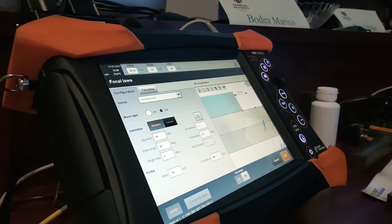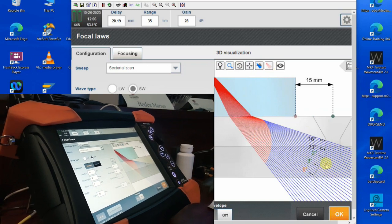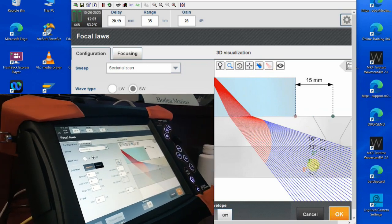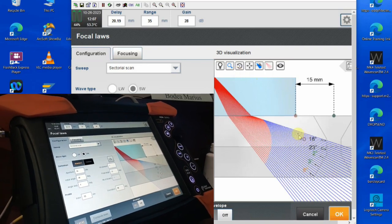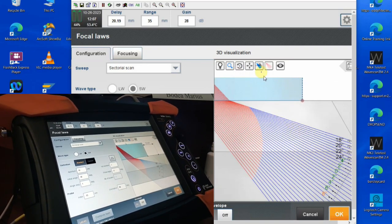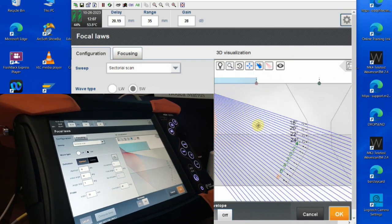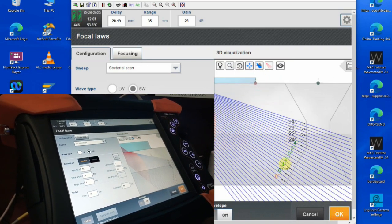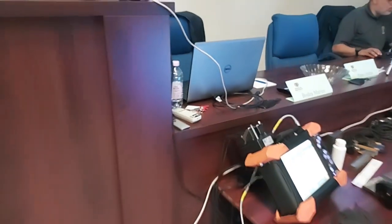So here you can see how my setup is currently constructed. You can see I'm very sensitive in this middle area where it's green, and I'm less sensitive in the other area. I will see if I can make that a little bit larger. And then, so here you can see the weld. I'm almost hitting the weld bevel with all green rays.